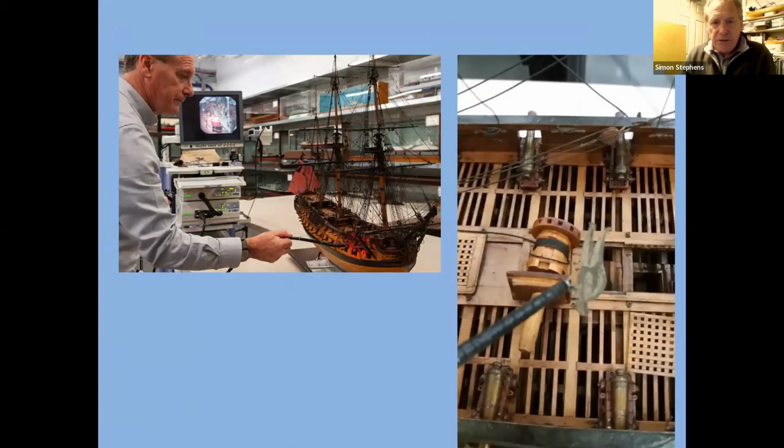This is me actually using this on another model, a third rate of 1740. Now, you've got the added complication here of rigging. So you've got to be very, very careful when you go inside these models. And there aren't many places where you can actually go into a model, either through the gun port or through the main hatch, because obviously with a rigged model, you can't go down through the mast aperture because the masts are in the way.